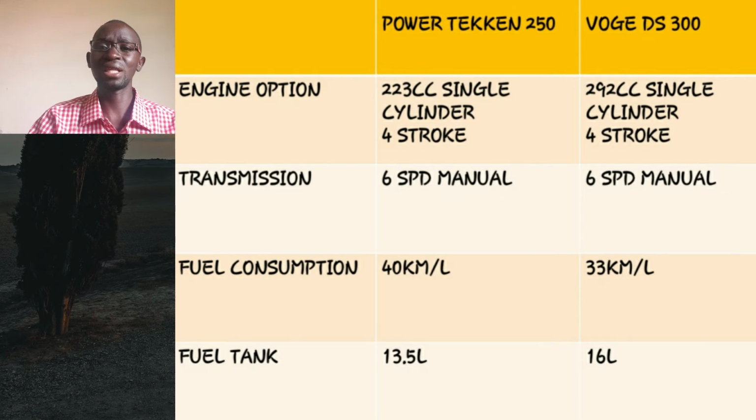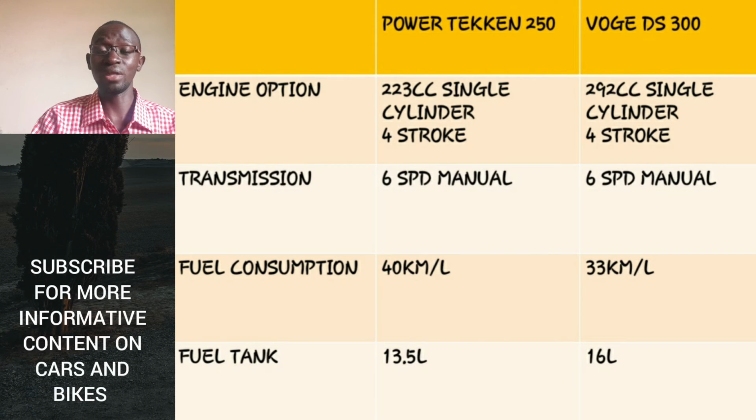You can actually feel that it's a slightly higher quality bike compared to the Power Tekken, though the Tekken is not far behind. As for efficiency, this bike can achieve around 33 kilometers per liter or even slightly more, but again, it still depends on how you ride as well as the amount of weight you carry on the bike. The fuel tank capacity is 16 liters, so slightly larger than the Tekken's.